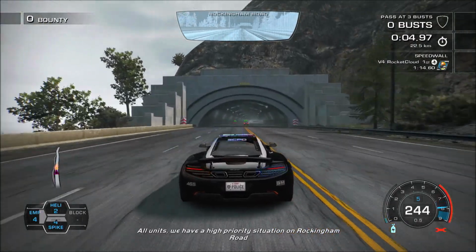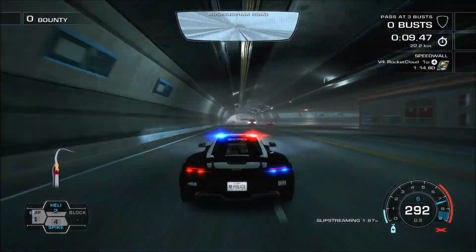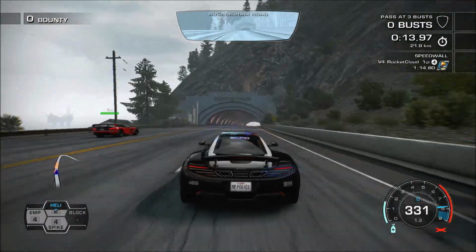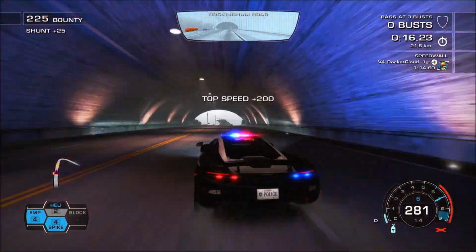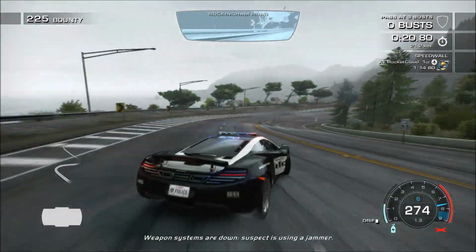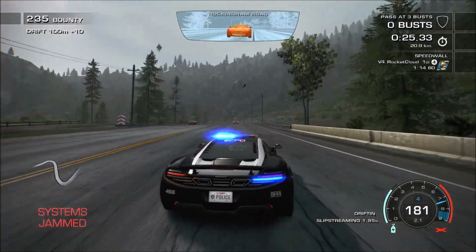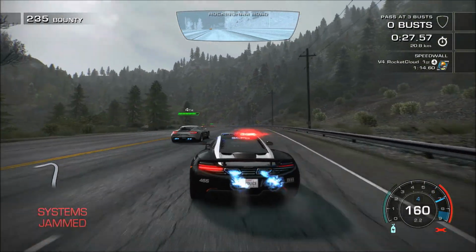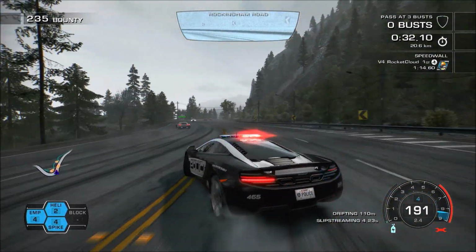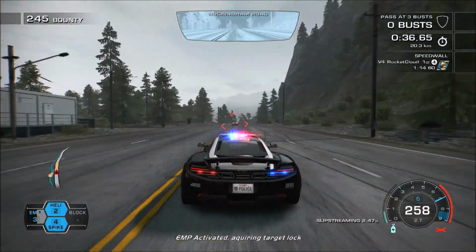Situation on Rockingham Road. Contact. Victim systems are down. Suspect is using a jammer. EMP activated, acquiring target lock.